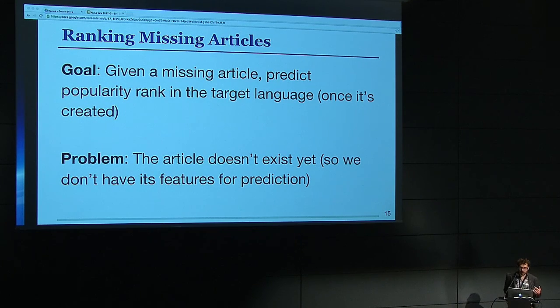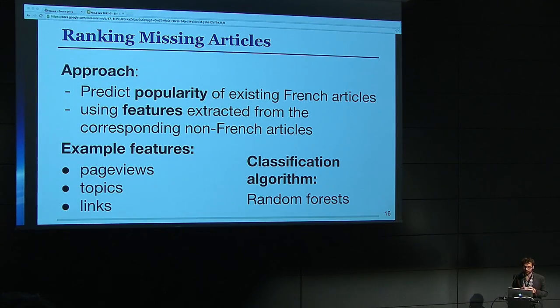Okay, so this way we make sure that articles that are created are important to the actual readers of the respective Wikipedia. Okay, so this sounds great, but the catch and kind of the whole point is that the articles that we're trying to rank don't even exist yet. So that also means that we can't extract features from those non-existing articles that we could then use in a machine-learned ranking model. So we need to be just a tad smarter. And what we do is the following. We build a machine learning ranking model that predicts the observed rank of articles that already exist in the target language, but using features of that article in other languages.